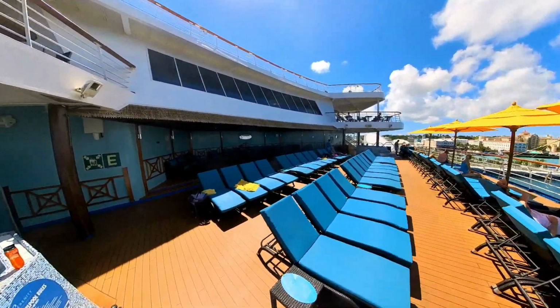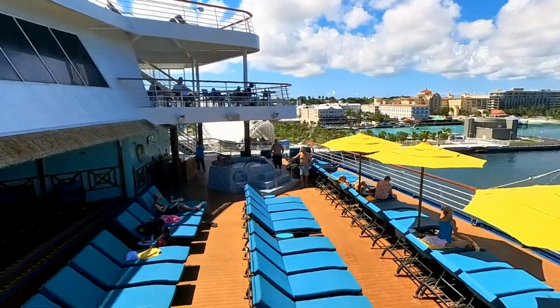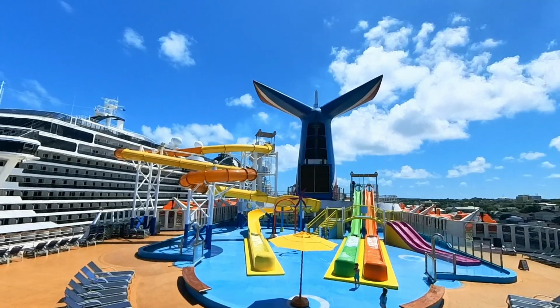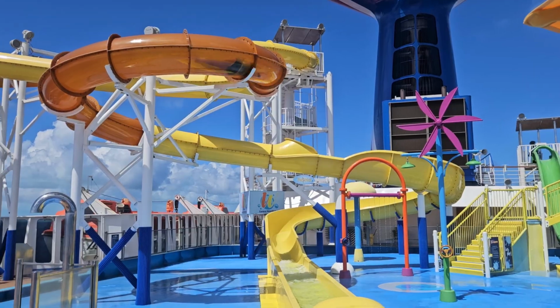But yeah, there's a couple there. We don't usually do the pools and stuff like that. It kind of freaks me out. But you got the waterworks. There's one big slide, which is not even that big, and I think I barely made it down.